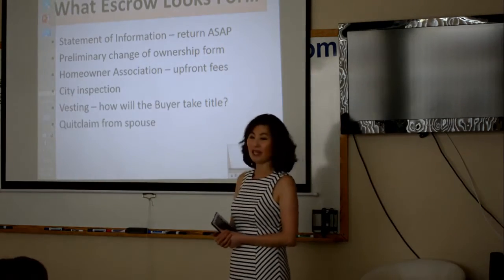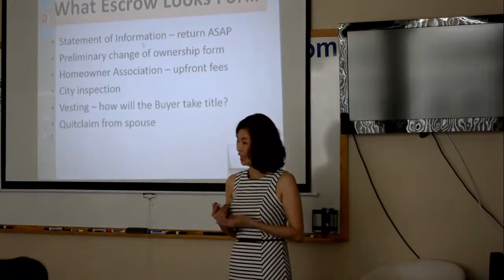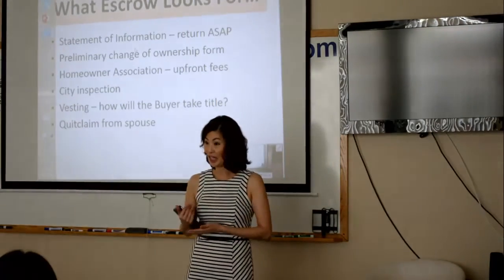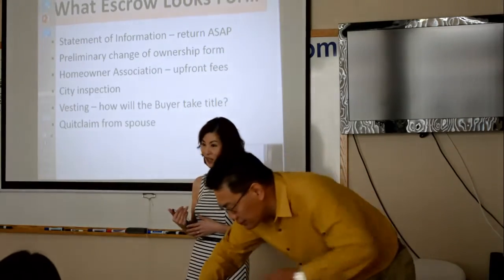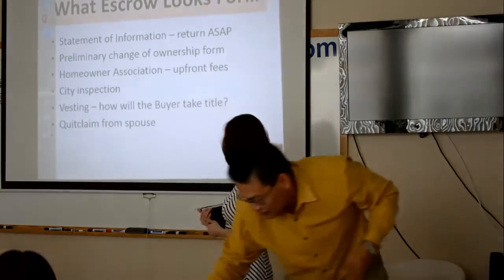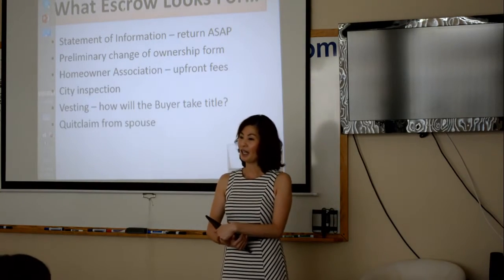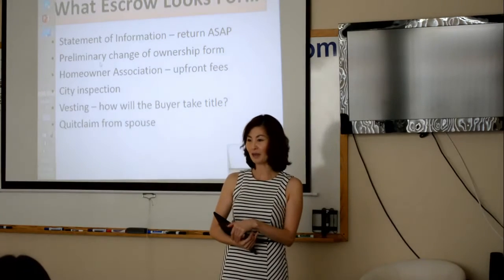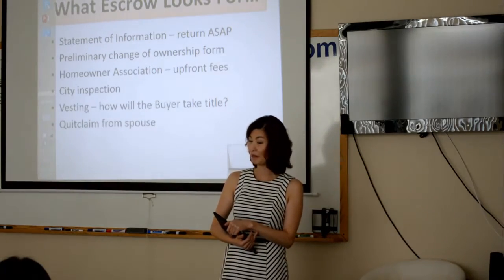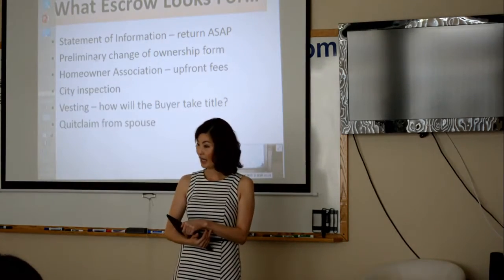In the Statement of Information, they will ask a lot of questions like Social Security number, birthday, where they have lived for the last 10 years, and where they have worked for the last 10 years. It's mostly private information, but it is very safe for the parties to provide it. A lot of times buyers and sellers are reluctant. They ask, do I really need to fill out all that information? And the answer is yes, because it is necessary for the title company.